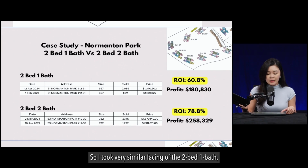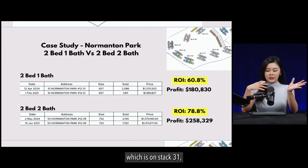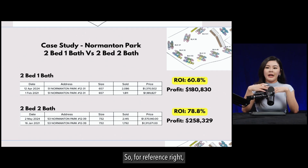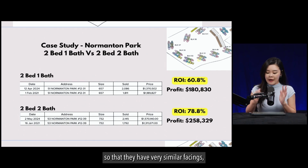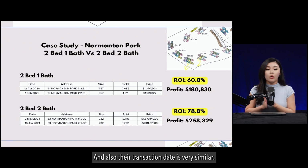I took very similar facing of the 2-bed 1-bath, which is on stack 31, as well as stack 39, which is here. For reference, the transactions are based on the same floor. They have very similar facings. You can see over here. And also their transaction date is very similar.